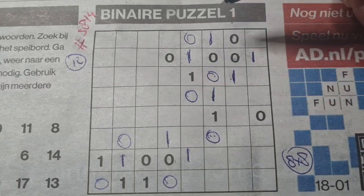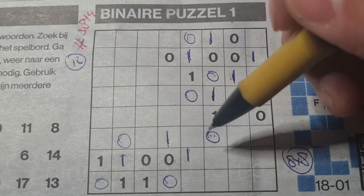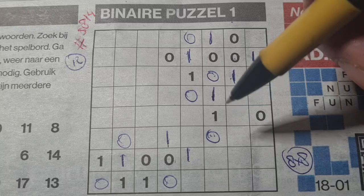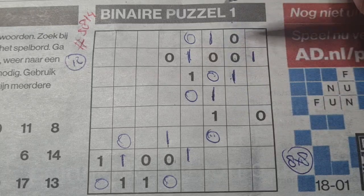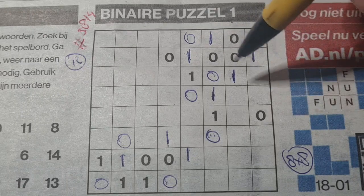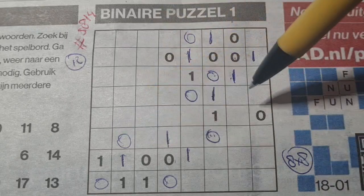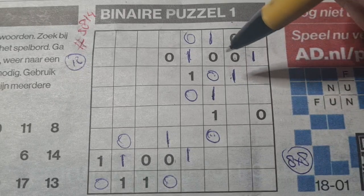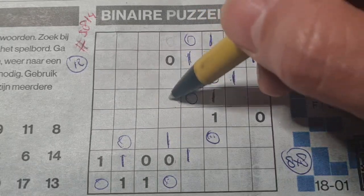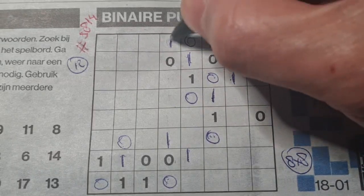Alright, and now I'm stuck, I believe. Now we need to think. Yeah, this is interesting. We have here 3 O's. If I place number 4 there, then we have 4 ones in a row in this column. Not allowed, one of the rules, so this can be no, this should be a 1.